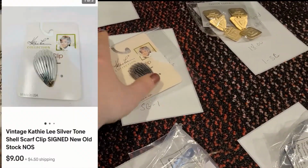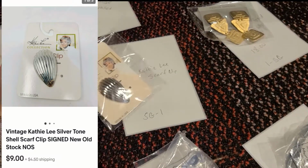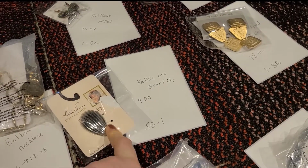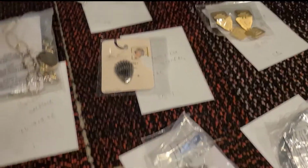This one also is from a Shop Goodwill lot. Kathy Lee, new old stock scarf clip, or a dress clip, I guess, but mostly for scarves. The shell sold for $9 on eBay. I paid less than $1.